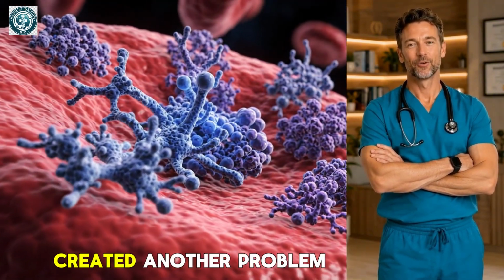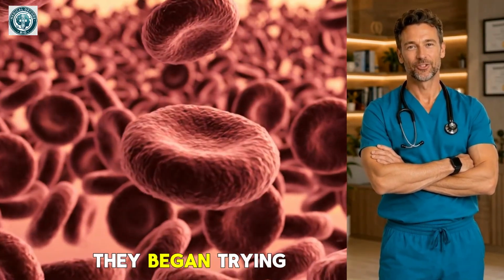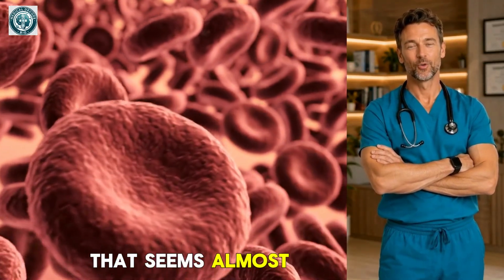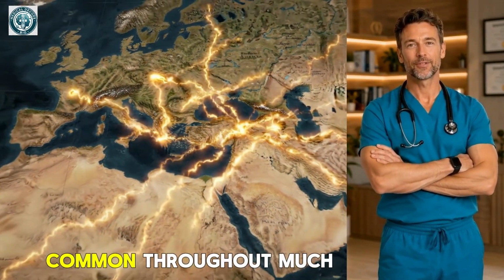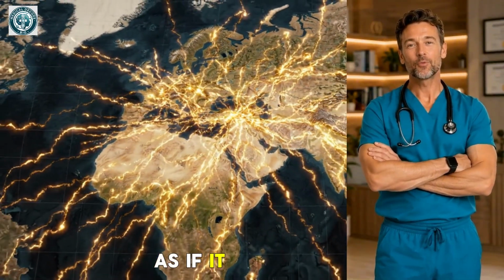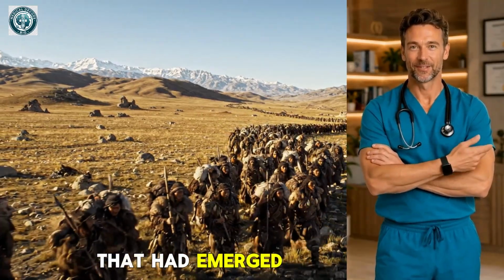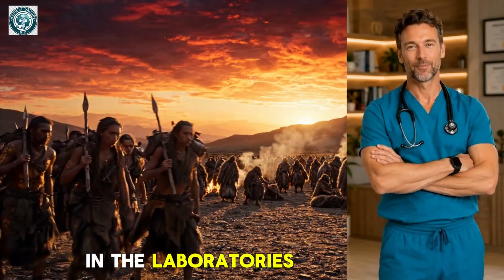But the discovery created another problem. Once scientists had these categories, they began trying to figure out which blood type came first. And early researchers made an assumption that seems almost obvious when you look at the populations they were studying. Type A was common throughout much of Europe. So some scientists began treating A as if it represented the original human condition. Type O, in their minds, appeared to be a simpler variation that had emerged later. The problem was that human history does not begin in the laboratories of Europe.